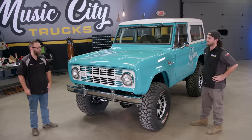Yep. And I think now that the truck's unveiled, say we walk around and talk to people. And then before you know it, see this thing crossing the block at Mecum. Putting the hammer down on it. All right, let's go check the show out. Oh yeah. Up next, we take our Bronco to Mecum for the big moment. Yeah, we do.